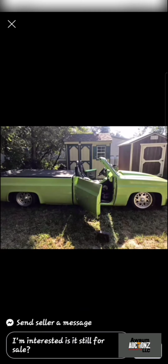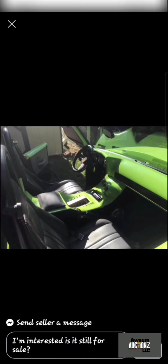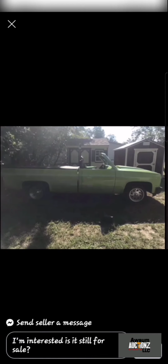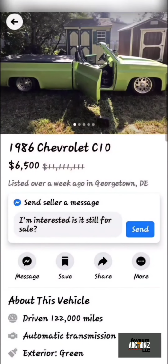This is already ready to go. 1986 Chevy C10. It's like they didn't chop the whole top off. This would be a real nice toy for someone. The whole thing is convertible. That's really, really dope. I don't know about the color. Not my favorite color, but it actually looks good on it.